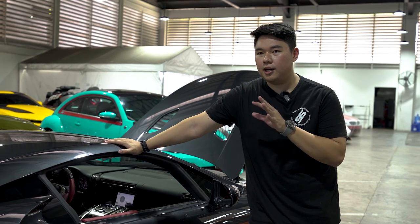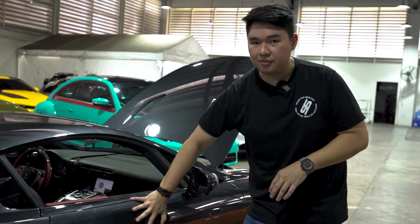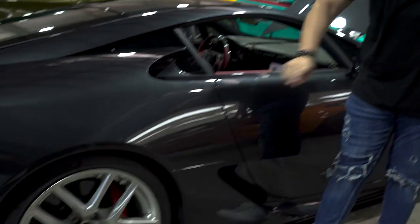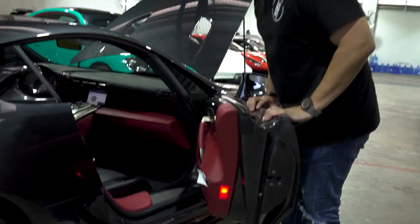So we're gonna be quickly detailing this car kasi medyo marami siyang dumi and scratches. And then we're gonna start wrapping it. So we're gonna wrap it in metallic silver with a black roof. And we might paint the wheels black. Of course, we're gonna be wrapping the insides of the doors as well. Para when you open it, it's all silver.